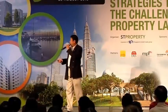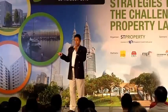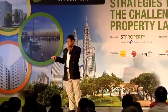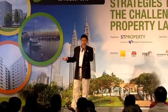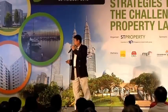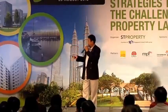Okay, in terms of tourism, of course Legoland is already open, but the hotel will be opening soon. It's almost completed. And also they will be opening the water park. This will be by this year also.